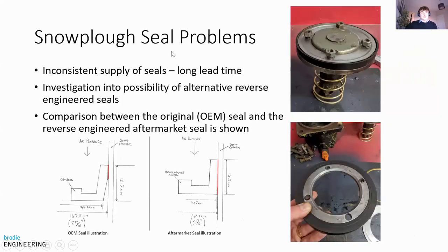So the problems that we had with these seals was an inconsistent supply of the seals. There was a long lead time with the seals. So while procurement was dealing with that particular issue, we, as an engineering team, decided we'd investigate the possibility of reverse engineering the seals as an alternative. So we started this engineering change process, and you can see what we came up with for the illustration of the original OEM seals and the reverse engineered aftermarket seals.